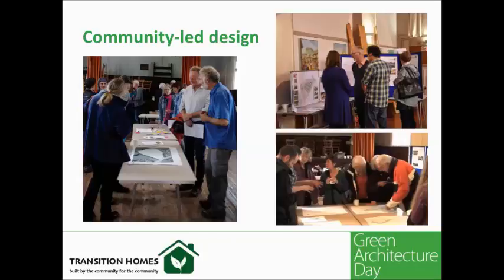But it's also really hard to make decisions on behalf of other people and to make decisions in their best interest when you don't know them personally. We don't know who's going to be living there yet. So it's been really, really important to us to get local people's contributions into our plans. There's various ways that we tried to enable them to contribute.